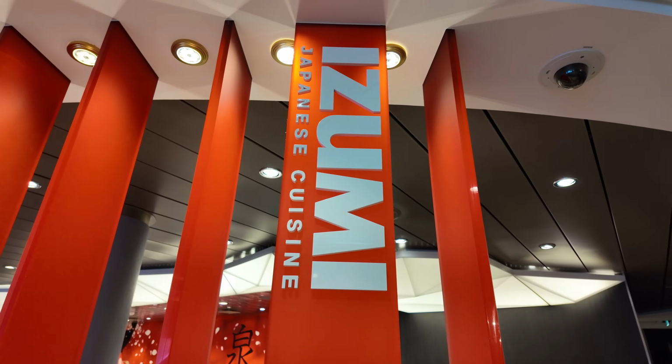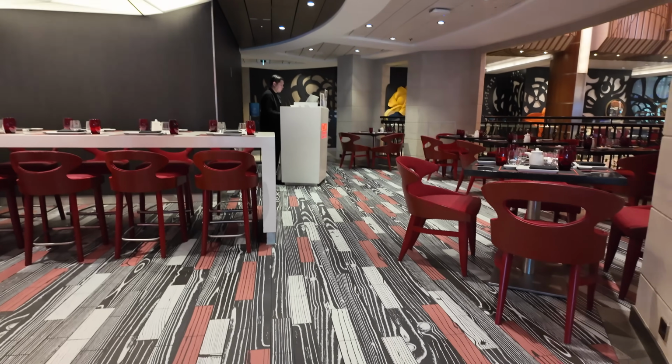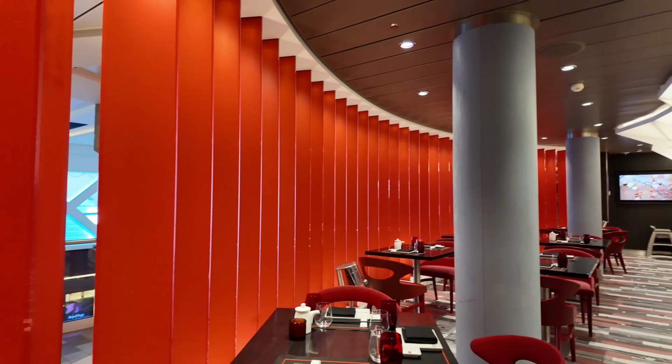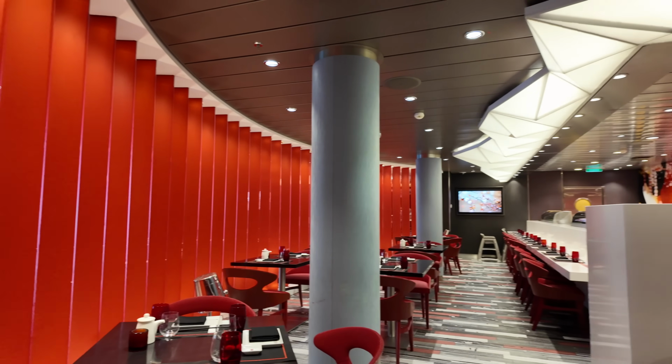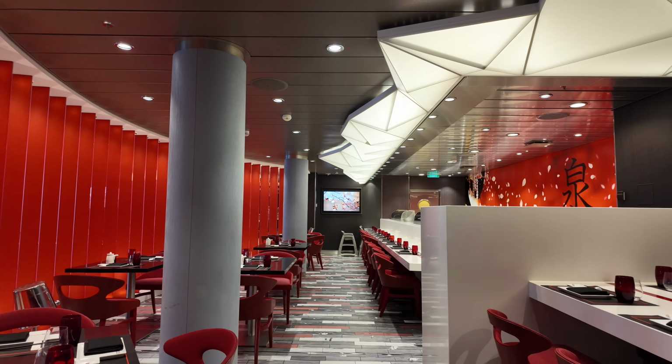Starting with Izumi, which is a Japanese themed restaurant. It's in a really odd location for a specialty restaurant, right in the heart of a really busy thoroughfare. And we spoke to a couple of diners who actually found it quite distracting having people walking by the whole time, but saying that, they loved their meals.